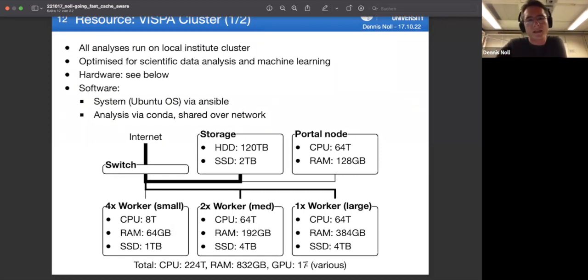And on the software side, we have the system software, which is just an Ubuntu OS with some additional packages, which is distributed via Ansible. Ansible is a very nice tool where you can basically code the state of the cluster, and the state is then transferred onto the cluster. And we have the analysis software, so the packages I just showed you, Coffea, awkward array, and so on. This is installed via Conda and then shared over the network from the storage.